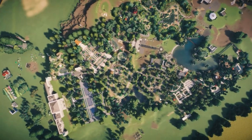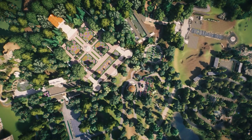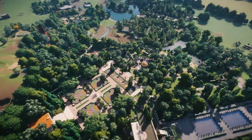Look how big it is. Holy crap. Yeah, it's half the size of the whole map. Perhaps I made it a little too large, but it's fine. No. For the scale of the garden, it's fine. Great.